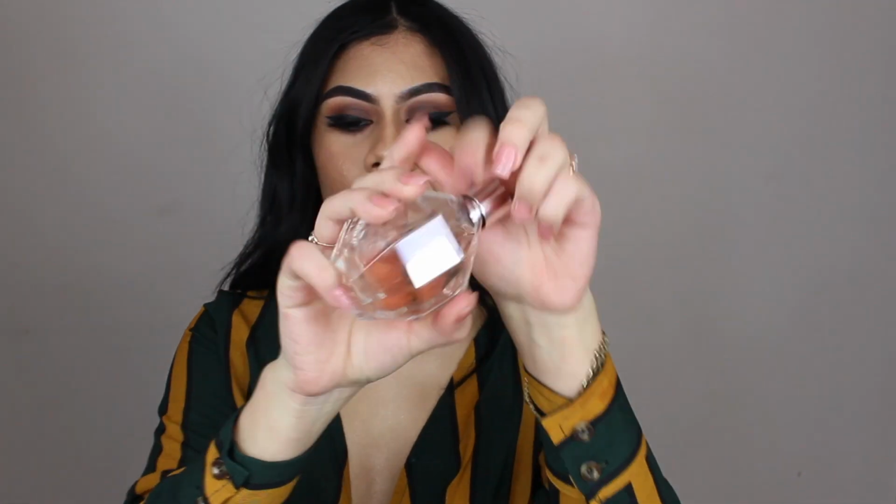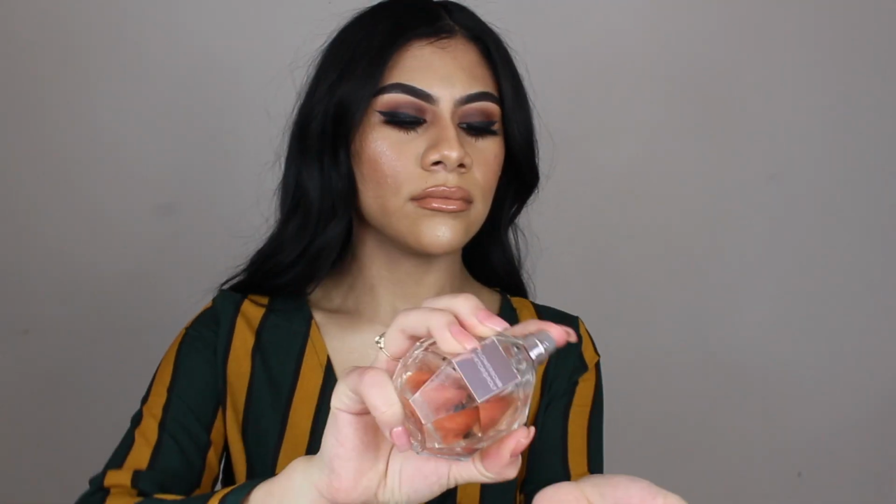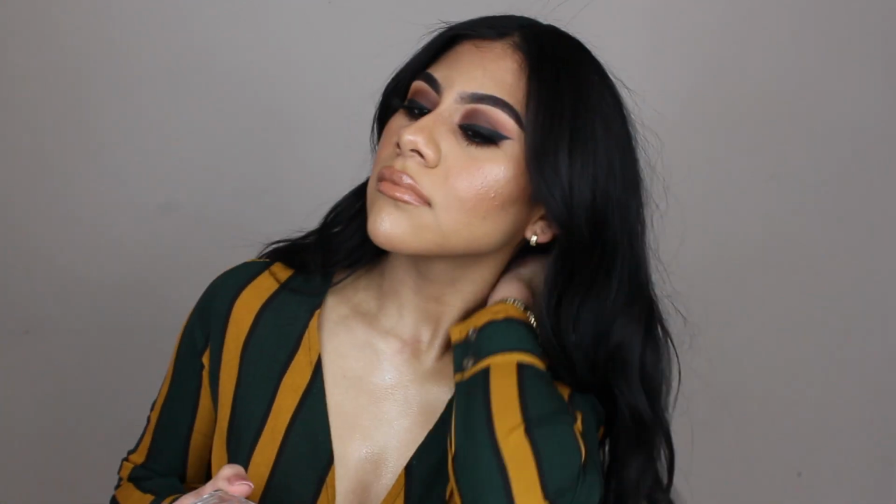And to finalize, I'm going with one of my recent favorites, Viktor&Rolf Flowerbomb, and spraying it all over the areas that I know I'm going to be moving around in the majority of the time. That way everyone can smell that I smell good.